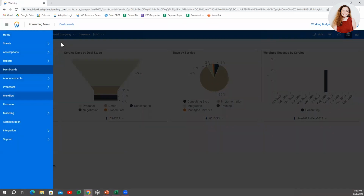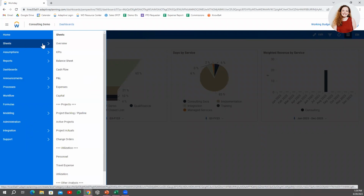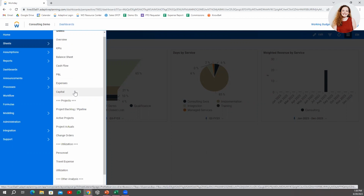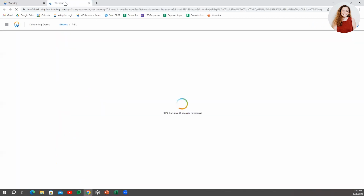Okay. From here, I'm going to go ahead and take us into our financial statements. So again, I'm coming into sheets this time. Sheets are what we've actually been expanding and making changes to directly on the dashboard. Dashboard is just one way to move through sheets. This is another way if you're already familiar with the instance and know exactly what sheets you want to go into. I might come in and just start opening up things like my P&L.